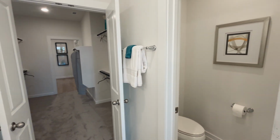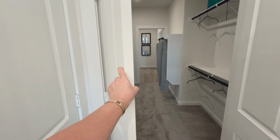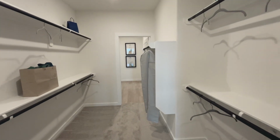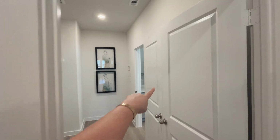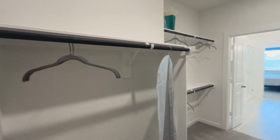Water closet there. And then French doors going into the master closet or the walk-in closet, but more linen storage there. But I'm gonna go into this walk-in closet just so you can see how big it is. And this wraps around back to the kitchen where we kind of started at the beginning.